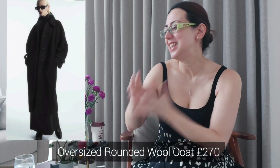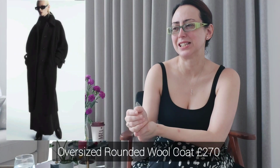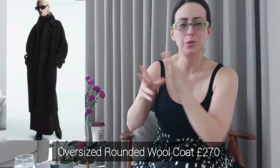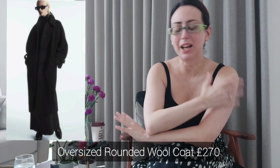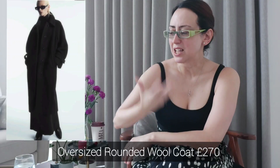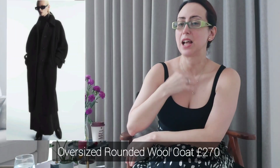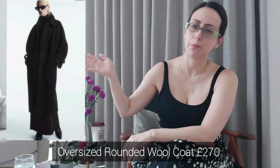The next item, beautiful, it comes in two colors. I don't know which one to choose. I think I like both. It's the oversized rounded wool coat. Something tells me that this kind of coat they do every year. I had this thought when I first saw this coat. It's beautiful, nice oversized effect, and it comes in black color, which is a staple. You get it and you just keep it forever.